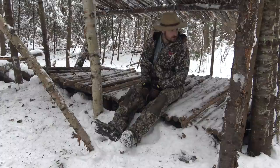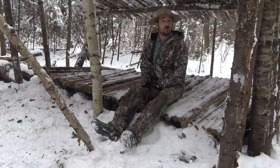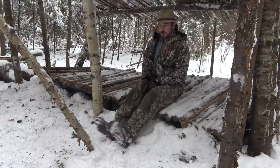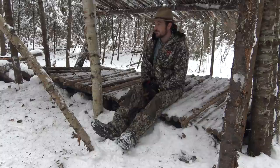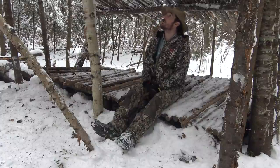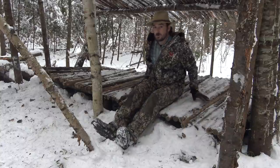But it's a pretty cool little spot. It's definitely been a learning experience though. If you watch somebody build a shelter on a video or on a TV show and you think it's easy, you have another thought coming. It's a lot of work. Especially if you're just hand cutting everything. Hand cutting and hauling. Takes a lot of time.